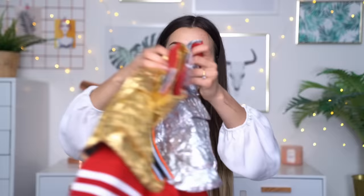Actually, I'm getting quite like a diner vibe, like an American diner kind of vibe from this. This is what it looks like from the back. It's got like a print. What does that even say? OBXB. It just says Force OBXB. But anyways, this is the skirt.